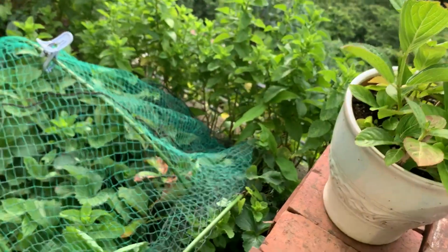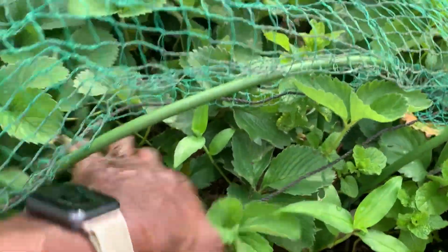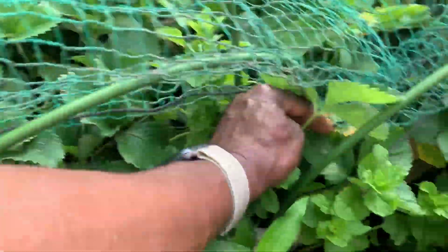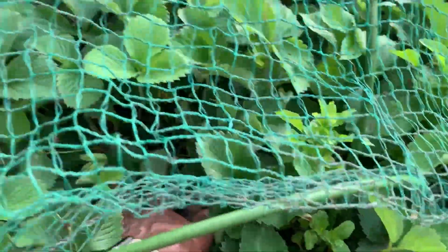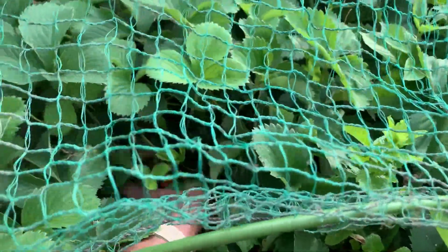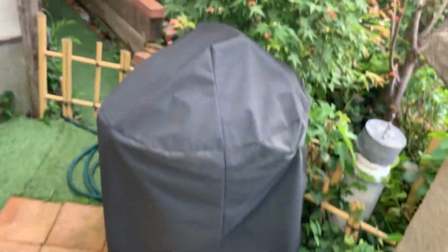I wonder how the strawberries are doing. Let's take a peek and see. Quick peek. No, I don't see much action at all. Oh, wait a minute. Oh, I do see something. We'll come back for that. We'll take a look at that later.